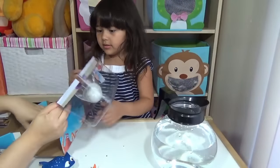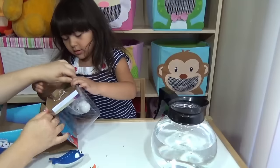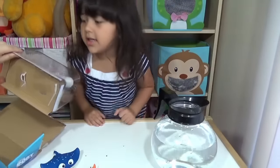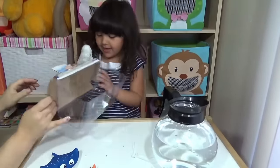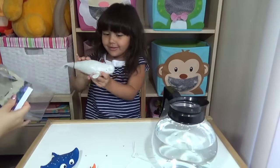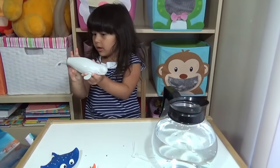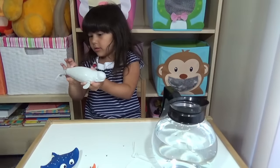Oh, there's an instruction here. Do we have extra batteries for it? I'm going to cut it off. Cut it. Wow! But there's no batteries for Bailey. Okay. Alrighty, so this is Bailey.